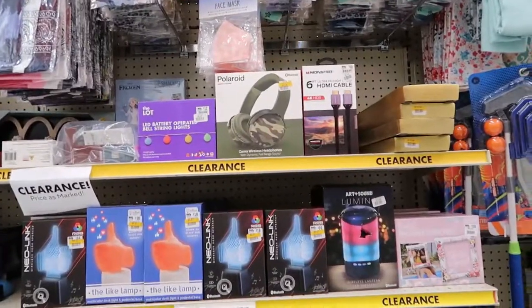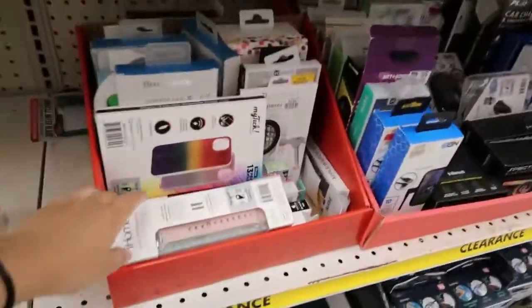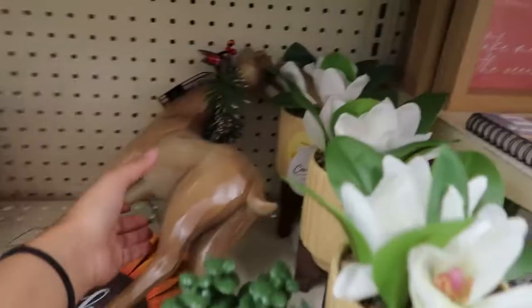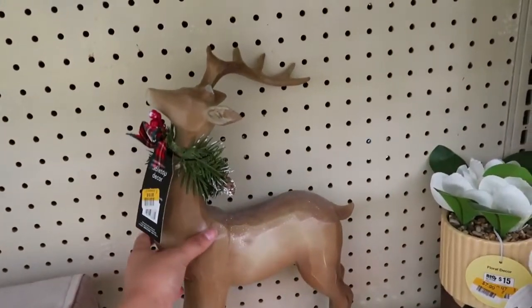Of course there's a reason why these are on clearance. Oh, HDMI cords. You could always use those. That's actually pretty good use. My home, what is this? Oh look, Apple Watch bands. This can't be on discount. This is on discount. Something must have happened. Oh, yes, I see now.